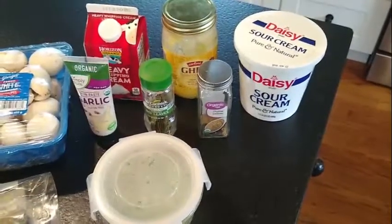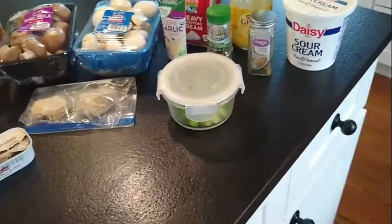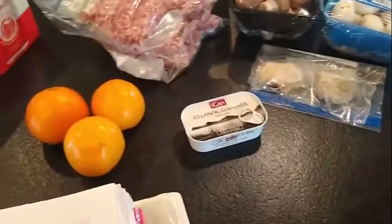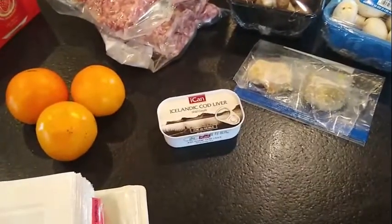And then there will be some thyme, and I will use some bay leaves, and of course onion. And this is green onion here. There'll be chopped onion in the soup and green onion as a topping. And this is my day of breaking my fast. So I like having a soup on that day.